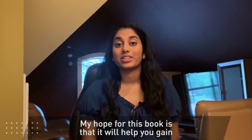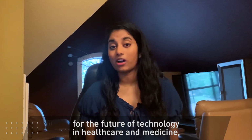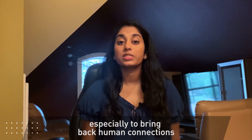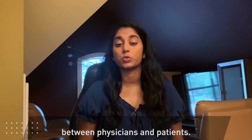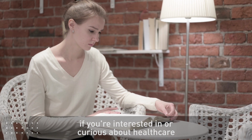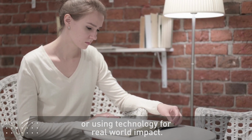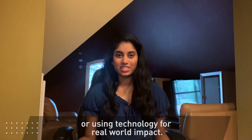My hope for this book is that it will help you gain an appreciation and hope for the future of technology in healthcare and medicine, especially to bring back human connections between physicians and patients. You will love this book if you're interested in or curious about healthcare or health technology, innovation in general, or using technology for real-world impact.